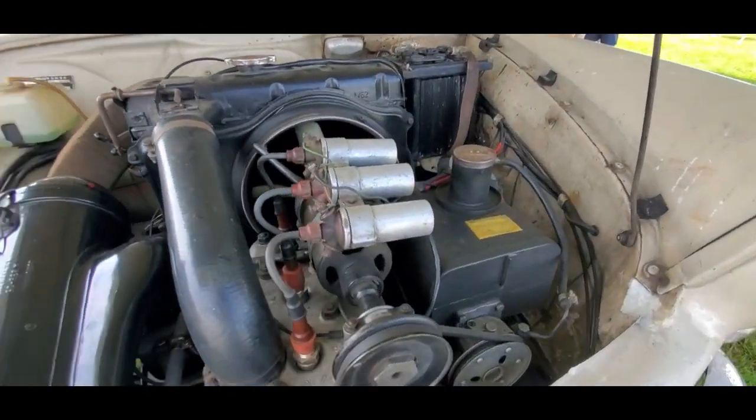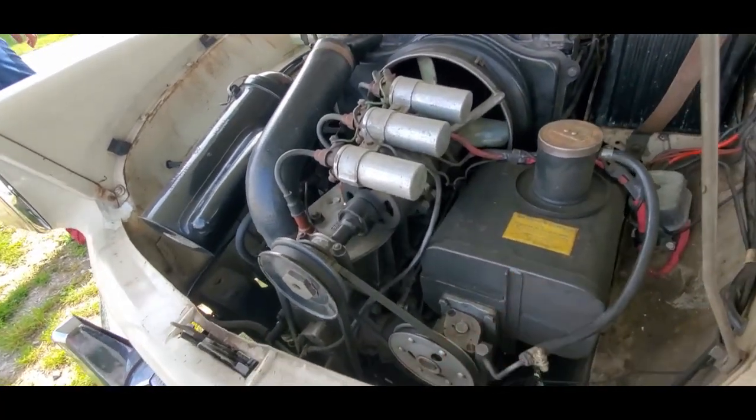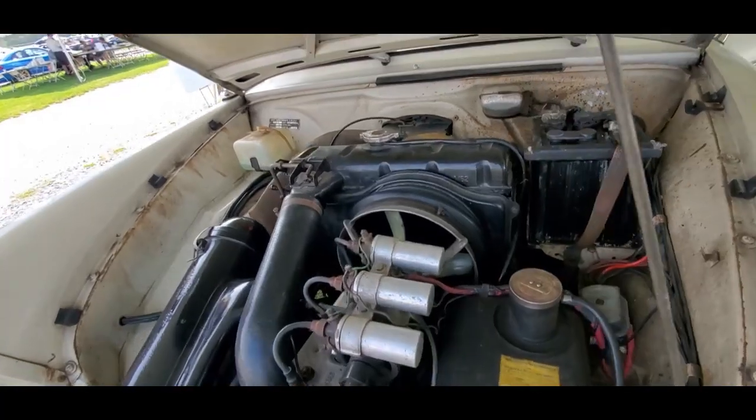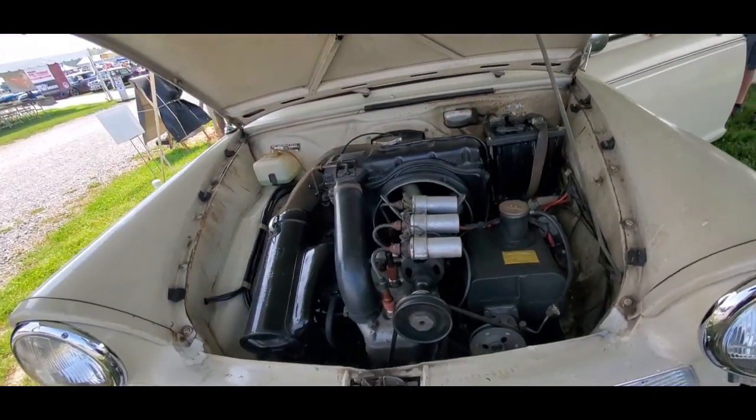I love the generator with the auxiliary coming off the rear, the oil injection. That's the oil injection pump over there, 6-volt. Notice the radiator is in back of the engine.